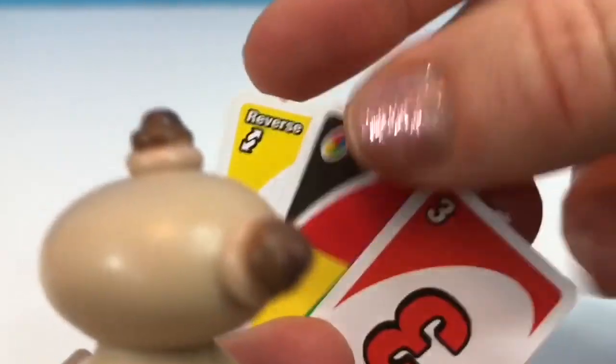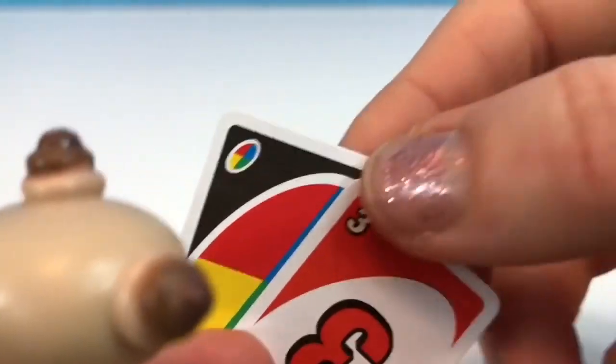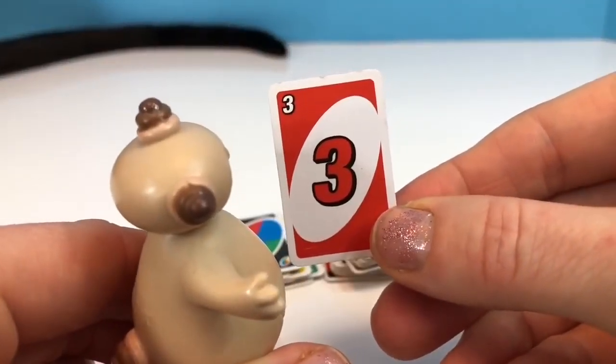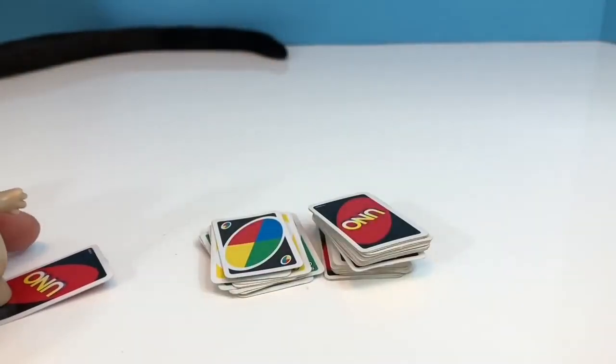Makka Pakka will play his yellow reverse card. So the play goes back to him. Since he has no more yellows, he plays his change color. And he has one red card left. Uno, he says. And he changes it to red.